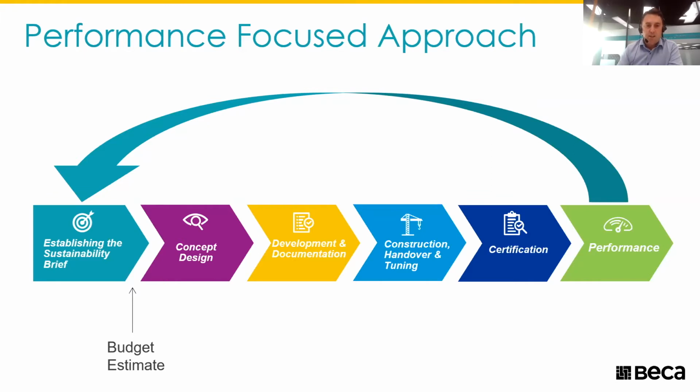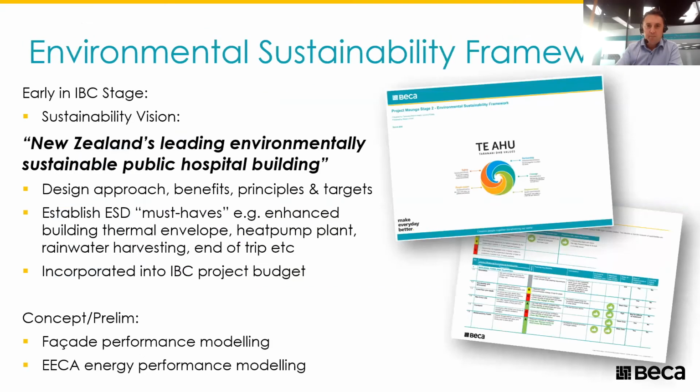And ideally, setting the budget for the project once you've actually established the brief. If you set it too early, before you've established what you want to achieve and locked in the sustainability features, it's too late. We've moved past considering sustainability as an add-on. It has to be there right up front. So this was the approach for Project Monga.